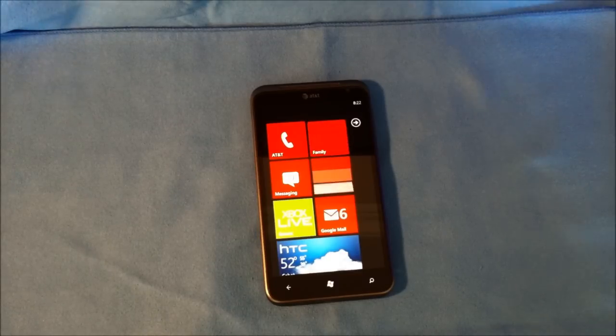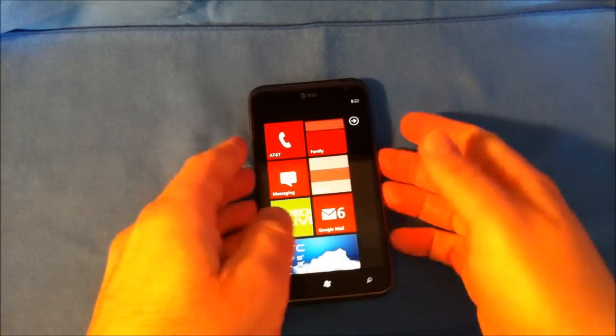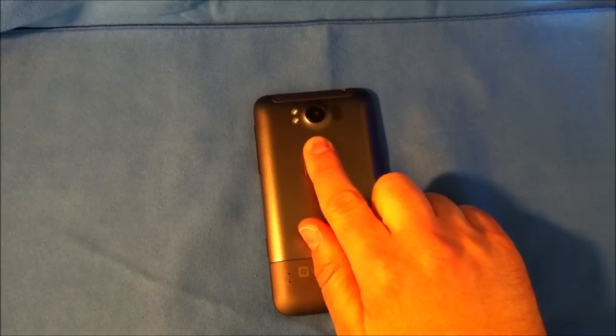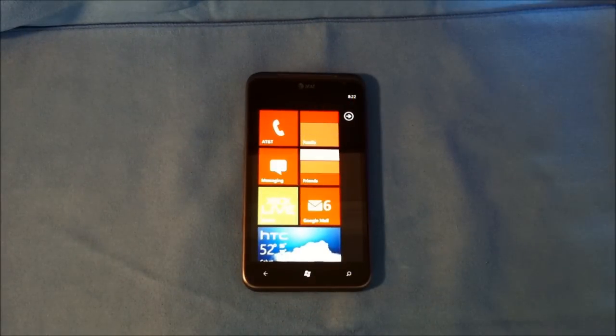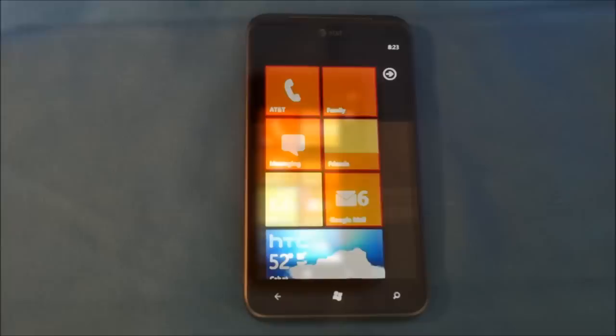It weighs in at 5.6 ounces. It has an 8 megapixel dual LED rear camera. It has a forward-facing camera at 1.3 megapixels. It shoots video at 720p.